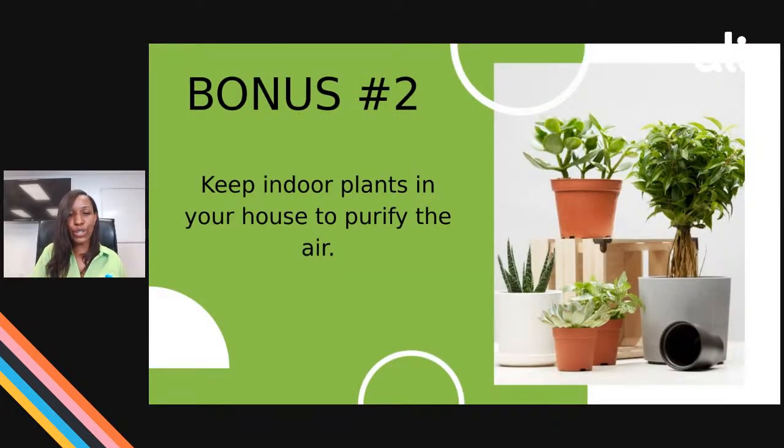And bonus number two is to keep indoor plants. A lot of people maybe don't have the backyard space, or aren't able to plant a garden outside, but you can keep some indoor plants, and they're good for purifying the air. They're good for people who have allergies, helping the air stay clean for them.